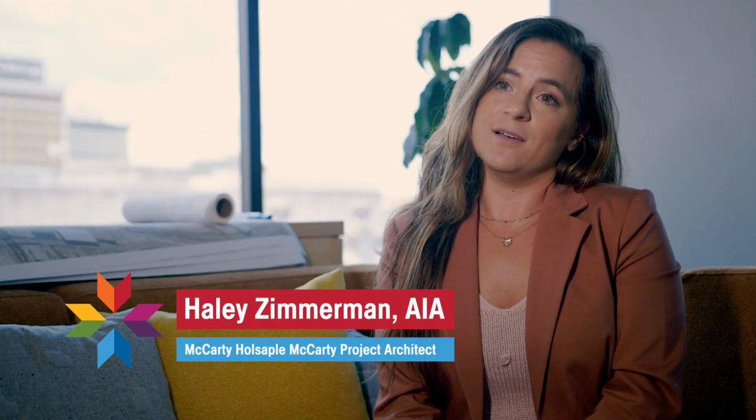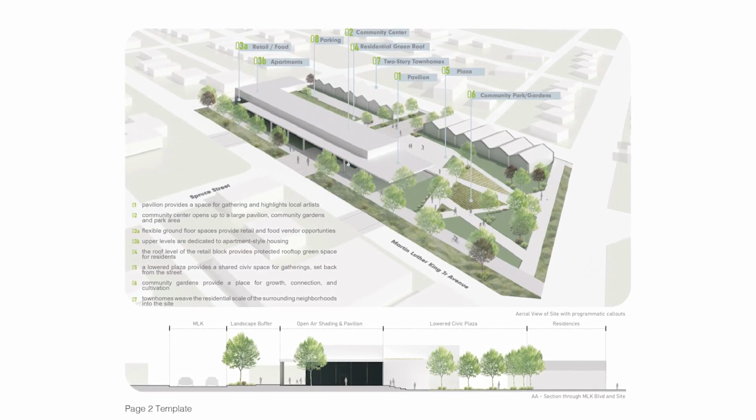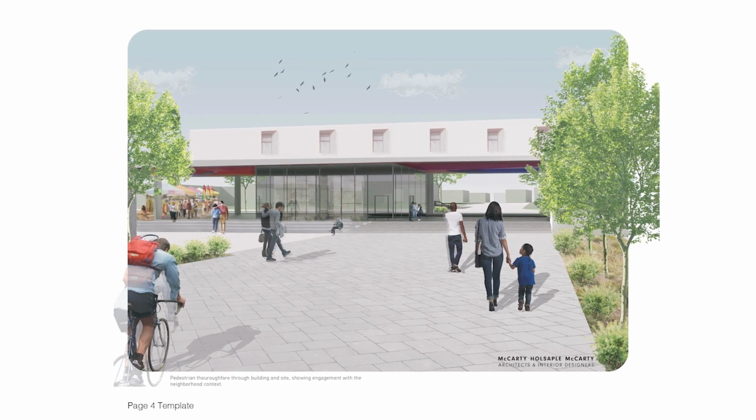Our proposal aims to build on the idea of community input and values. It's the culmination of a community space that can be used by local residents or residents on the site. There's a community garden space and a pavilion that aims to highlight local artists and cater to events.